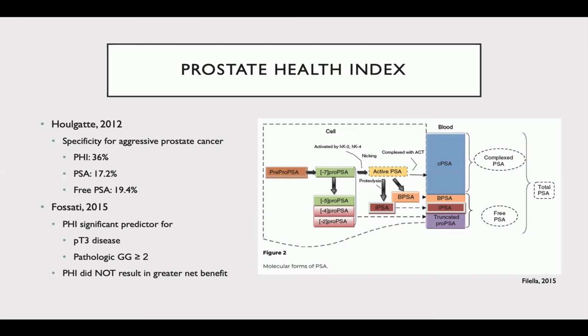Fossati showed that the prostate health index was a significant predictor of adverse pathology outcomes, including pT3 disease or pathology showing grade group 2 disease or greater. However, the prostate health index was not shown to result in a greater net benefit to the patient in decision curve analysis.